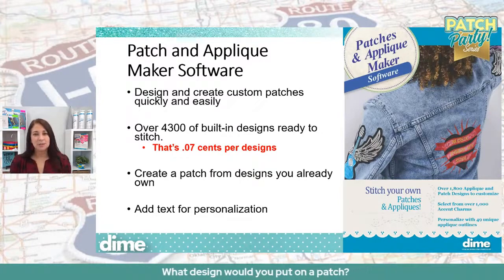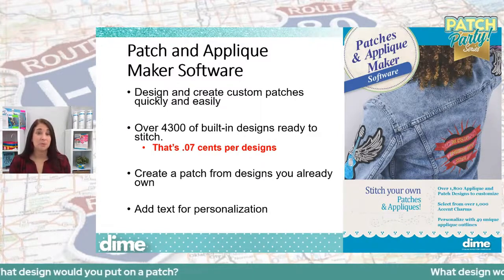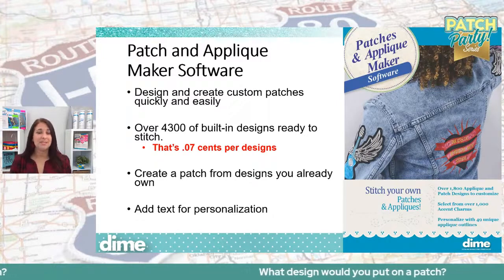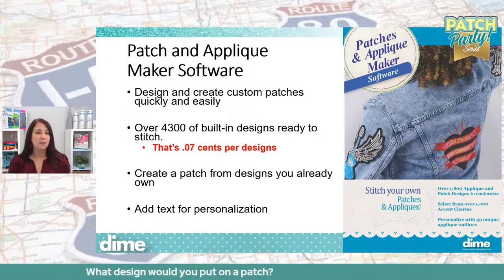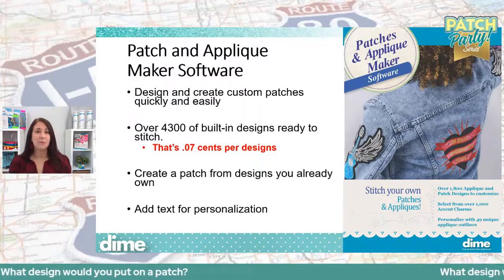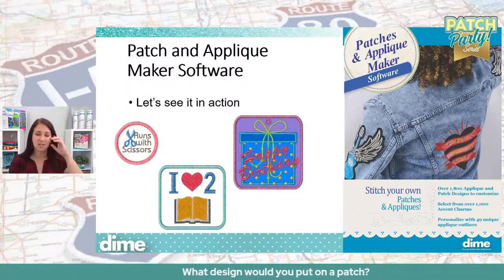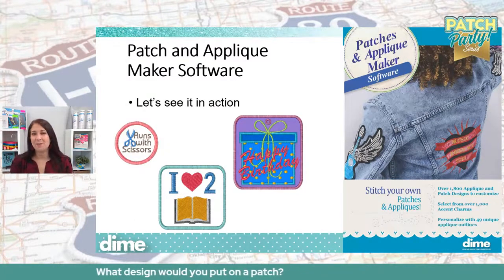This actually installs on your computer and it makes creating and designing patches super, super simple because we have over 4,300 built-in designs that are ready to stitch that you can select from, but you certainly can create your own patch from designs that you already own if you'd like. And of course, you can add text for personalization. So let's see the software program in action.